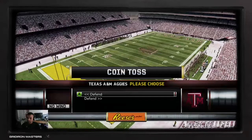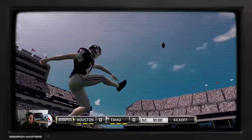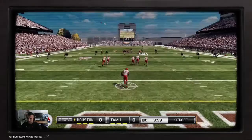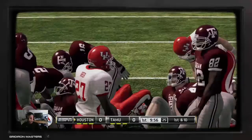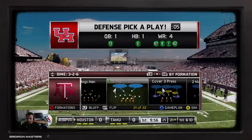The kicker's got the ball set up, and we're ready to get this thing started. And he got all of this one. Great kick. Let's see what this old Southwest Conference game can bring. And he makes it out to about the 21-yard line. I don't know about you, but this one feels like it's going to be a great ball game. They'll get the ball here at the 21. First and 10.